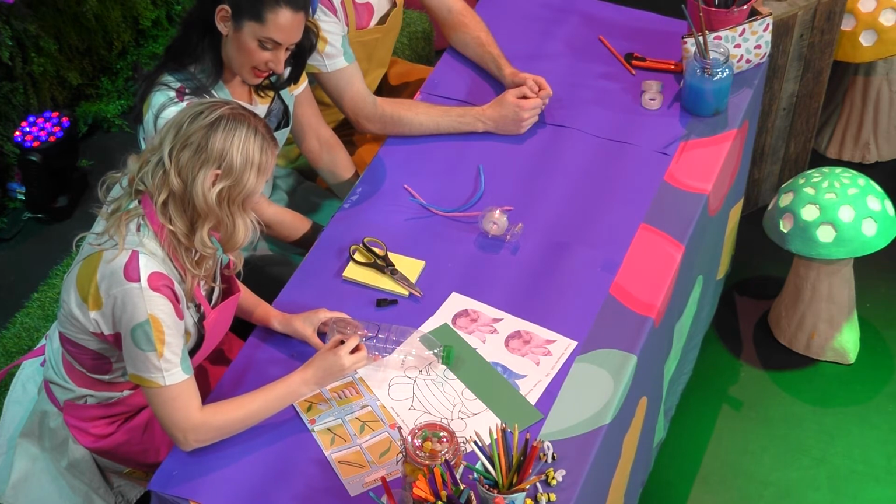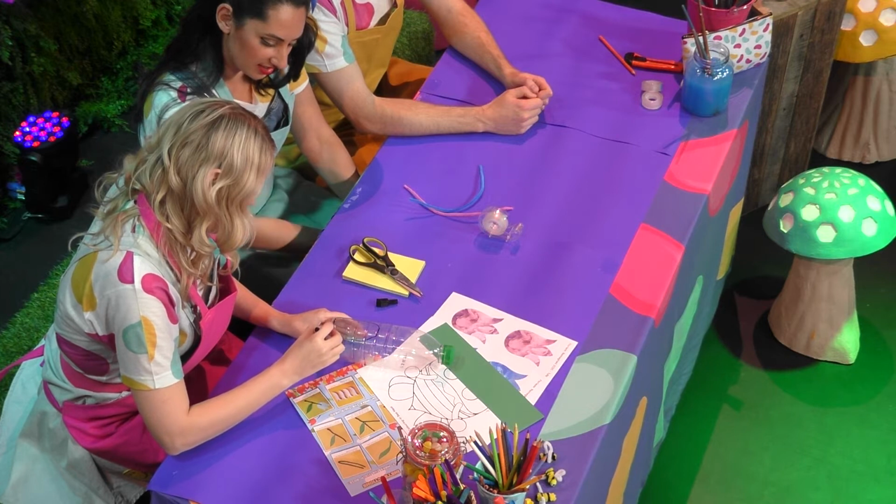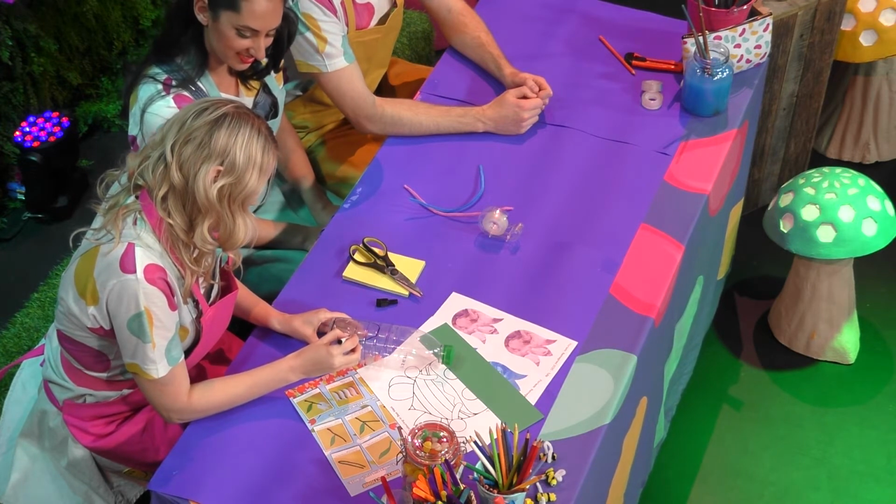Good drawing, Laura Beanie. Thanks. Here, nice door. Beautiful. Little door handle so they know how to get in.